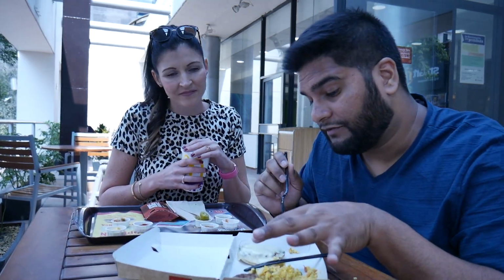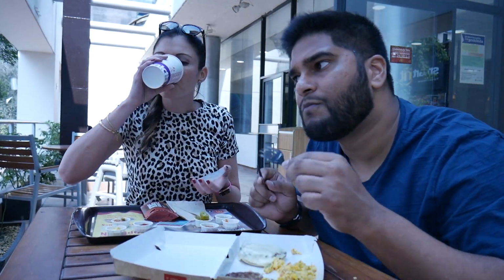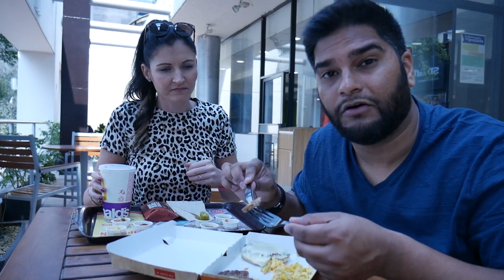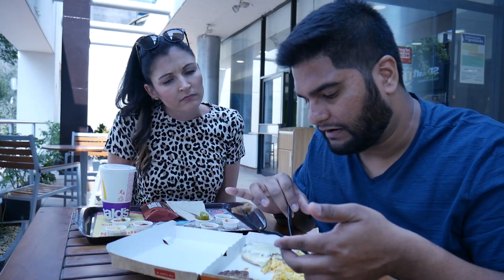I think I might skip the sausage patty. Well, I'll try one bite of it. I know what this tastes like. Tastes exactly like back home. Yeah. It's a little softer than what I have tasted back home. The food here is not as greasy as the McDonald's back home, to be honest. Even the sausage patty, I'm looking at it, it's juicy, but it's not oily.